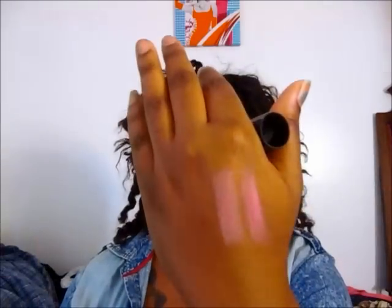And then the next one I picked up is called Pink Pout. And this is a matte as well. And it looks like this. Pink Pout is a very pretty pink as well. Very pretty colors. I love Revlon lipsticks. I don't have a whole lot of Revlon lipsticks, but the ones that I do have, I enjoy quite a bit. So if you've never tried Revlon lipsticks, you guys should probably go ahead and try them out because they're really, really good.